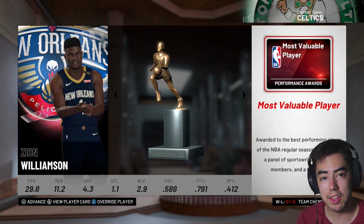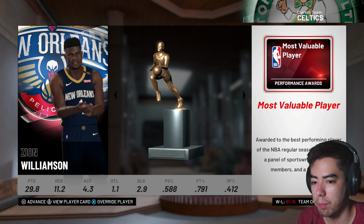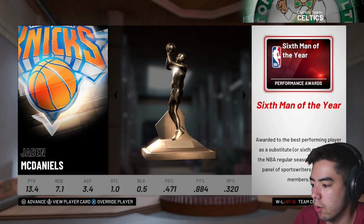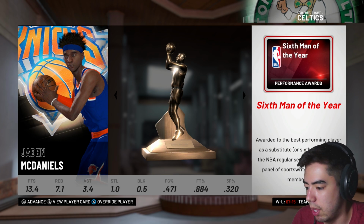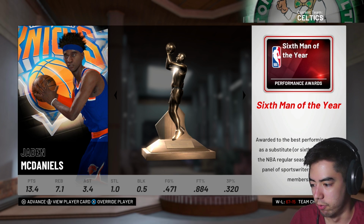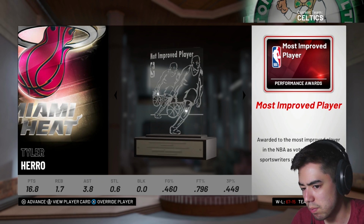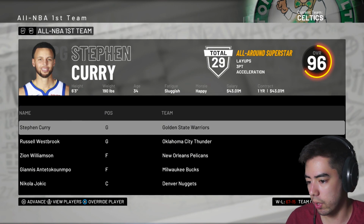So we went 67-15. Pretty good. Zion wins Most Valuable Player with 30 points per game, 11 rebounds, 4 assists. Evan Mobley wins Rookie of the Year. 6th Man of the Year is Jaden McDaniels over in New York. Of course, New York isn't starting their first overall pick from a year ago. Anthony Edwards, Defensive Player of the Year. Tyrese Haliburton, Most Improved. And Brad Stevens, Coach of the Year with 67 wins.